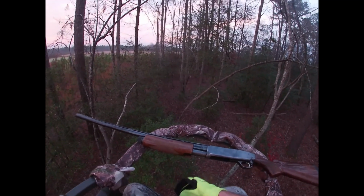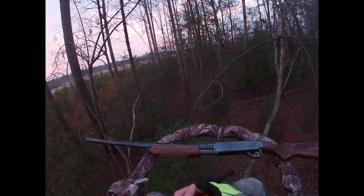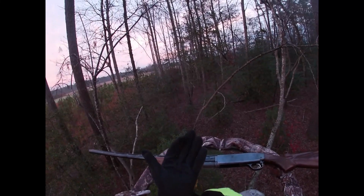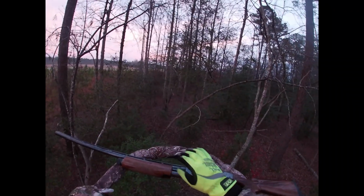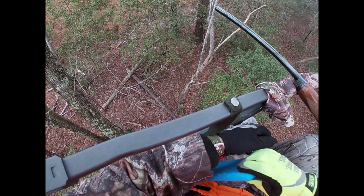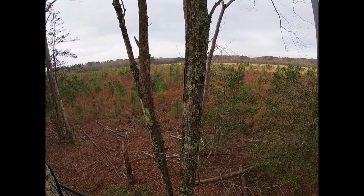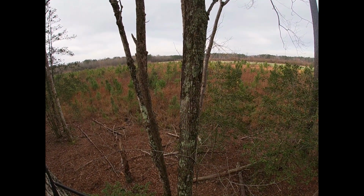And apparently, with all this warmer weather, the mosquitoes are back out in force, so I've got to put my gloves on. But I've never really hunted this spot with the clear cut. There's always been trees there. I've always popped deer out of here. So I'm hoping that my past luck is going to pay off today as well.